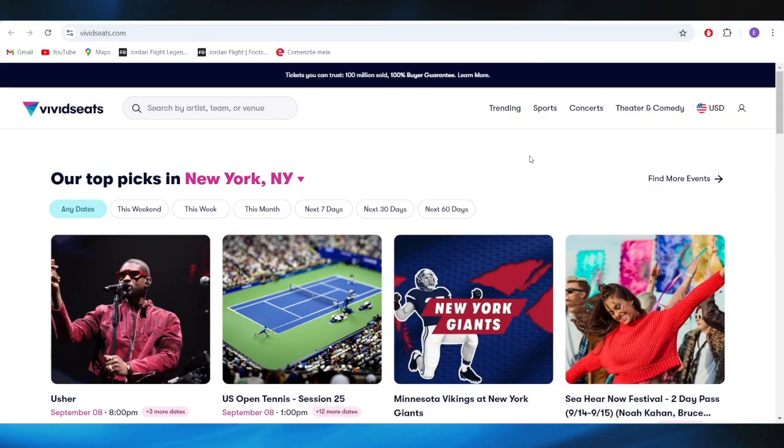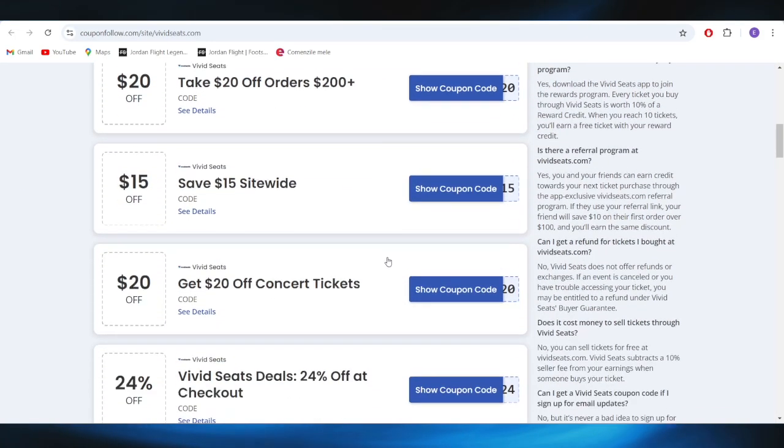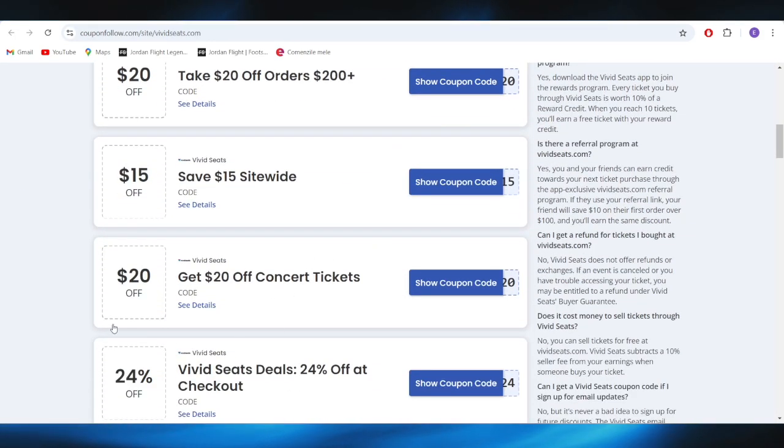First of all, open your web browser and search for Vivid Seats discount promo code. Right here, select this website, which is called couponfollow.com, and open it. As you can see right here, we have at least two different types of promo codes that we can use in order to get a discount.